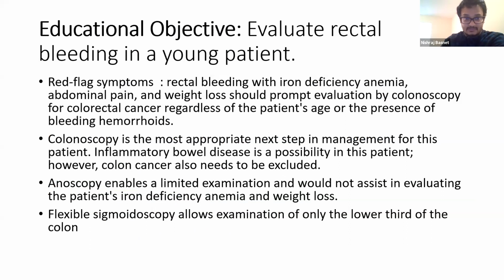other options are not correct, because we have red flag symptoms in the patient. If there is any rectal bleeding with any of the red flag symptoms, then this patient should undergo colonoscopy. I mean, flexible sigmoidoscopy will allow us to examine some part of the colon, but it will not give us detailed visualization of the majority of the colon. So that's not the right answer.